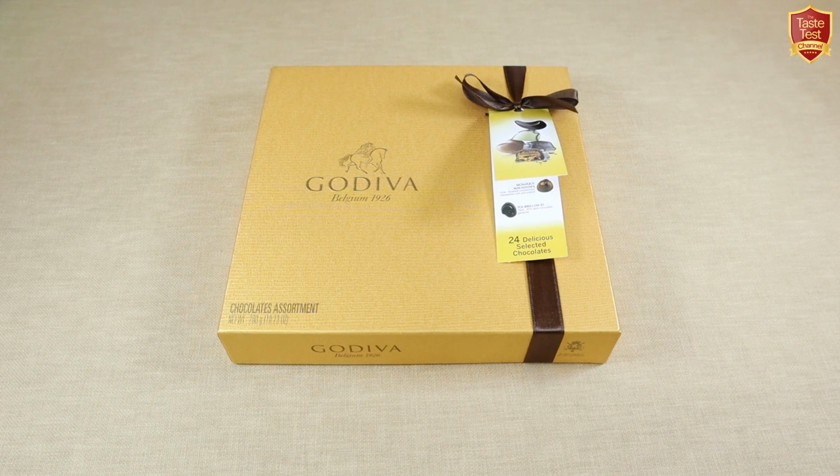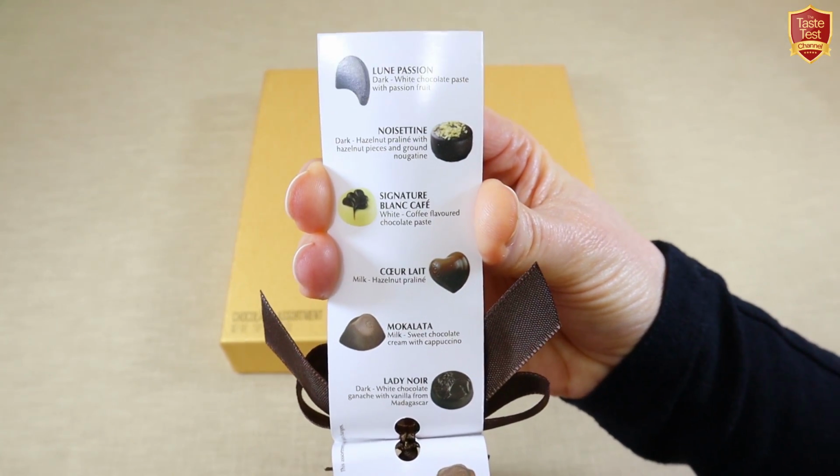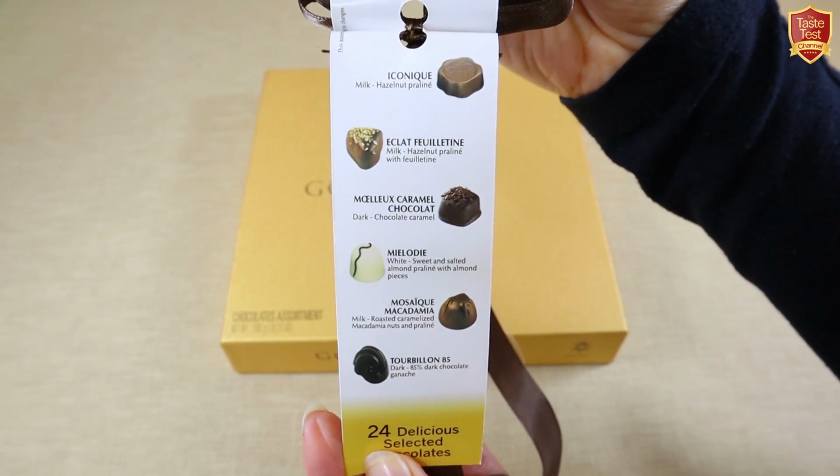So it's nice to have a gold box and ribbon, but I'd say this lacks the more luxurious feel of some of the others and looks a little bit more mass-produced. Nevertheless, let's see what they look like inside. So you can see the menu here, and we'll go into the contents in a second.